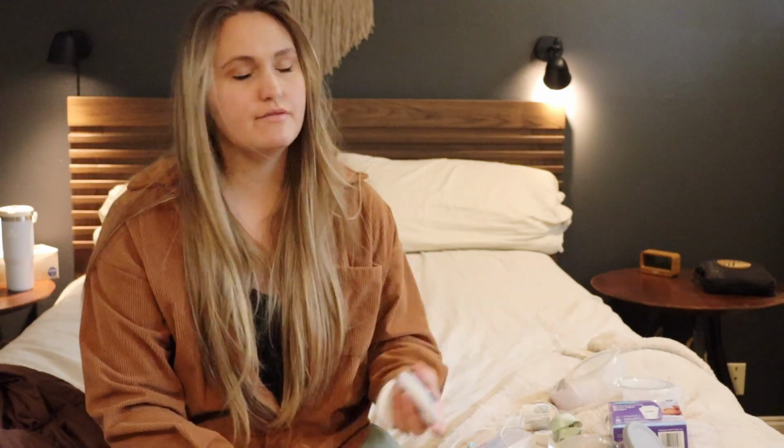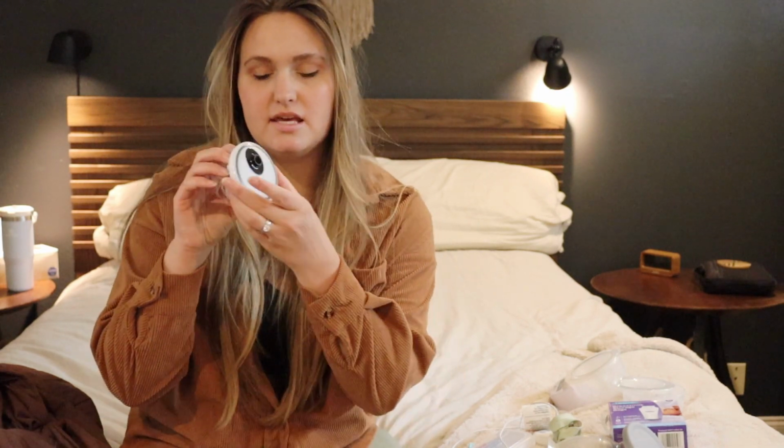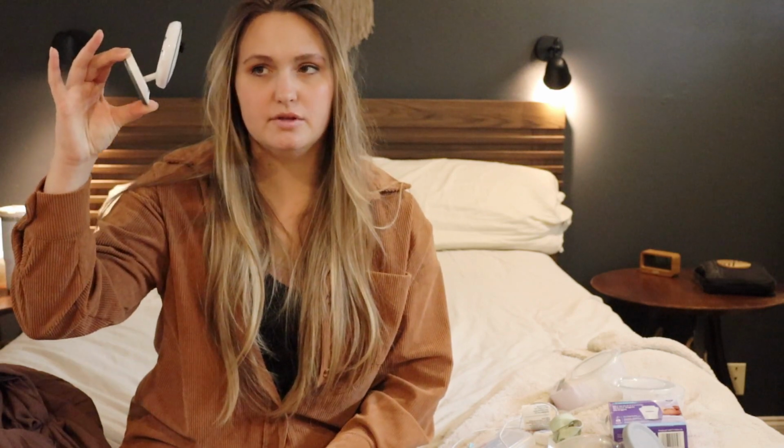I have a few different types of monitors for the nursery. I have the Summer monitor, and it has a camera that I stick up on the wall, and then a monitor screen so that I can see, and it also has audio so I can hear to see how Lucy's doing in her crib. But I really only am using this for Lucy right now.